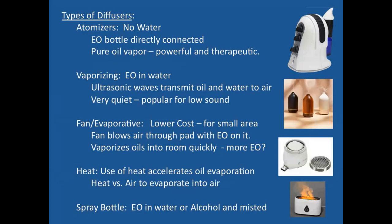Another kind is heat. Using heat accelerates the evaporative process because it raises the heat. Remember, essential oils already have a low heat of vaporization, so they tend to vaporize quickly. So heat versus air to accelerate the evaporative process into the air. And another way you can use it is just a spray bottle. Put it in water or alcohol and mist it. So it's misted around the room or the area. It can also be used on surfaces for cleaning, disinfecting, and there's a variety of different ways to use a spray bottle as a way to get the aromatic benefits as well as the cleansing properties of various essential oils.